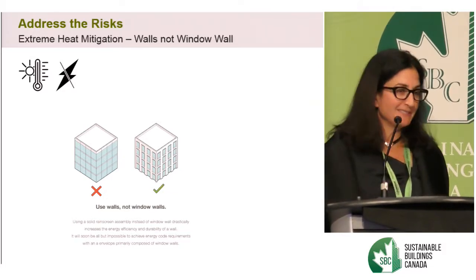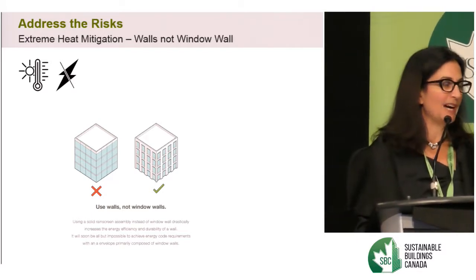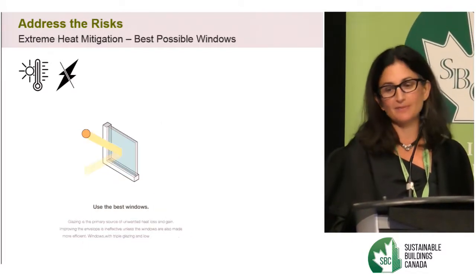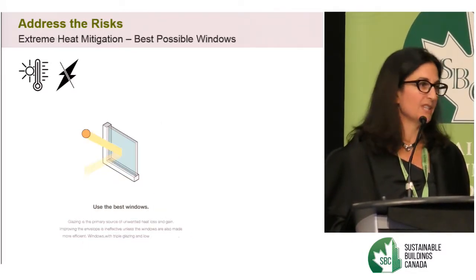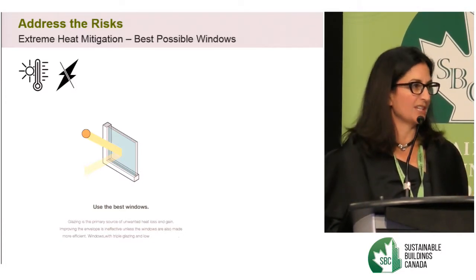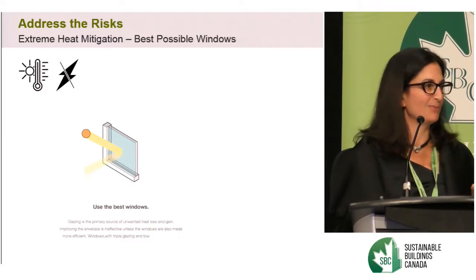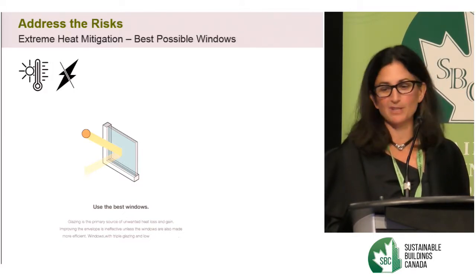Walls, not window wall, again, common theme. You know, the ability to actually put some thermal value into your opaque assemblies. Best possible windows that your budget can afford. And more, I think we're going to start to have the conversation about triple glazed windows. I know nobody wants to talk about it here in terms of budgets, but that's the direction that we're going.